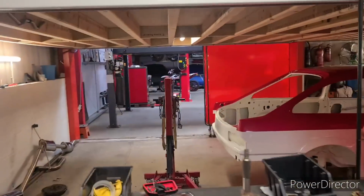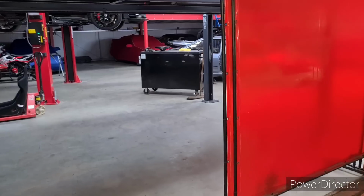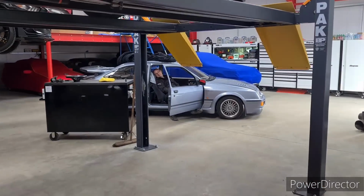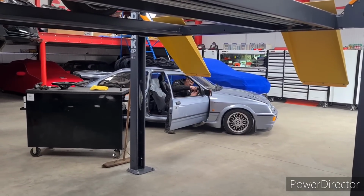So if we look around here, we'll see that he's found himself a better job and left me to do the mucky work. There he is, look, asleep, snoozing in the Sierra. So here's a lift of this gearbox.